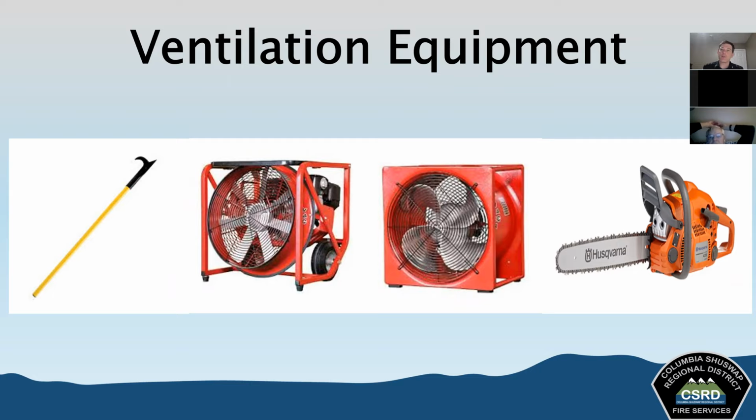So by using a loop on a doorknob and tying it off somewhere, we can make sure that door is not going to close on us during our ventilation activities. So controlling that door is very important, and tying it off. So that's where the utility rope comes in. Pry bars, halligan bars. Well, halligan bars and axes, they can be used same as a pike pole for breaking glass. Also forcible entry techniques when you're looking at pry bars, right?